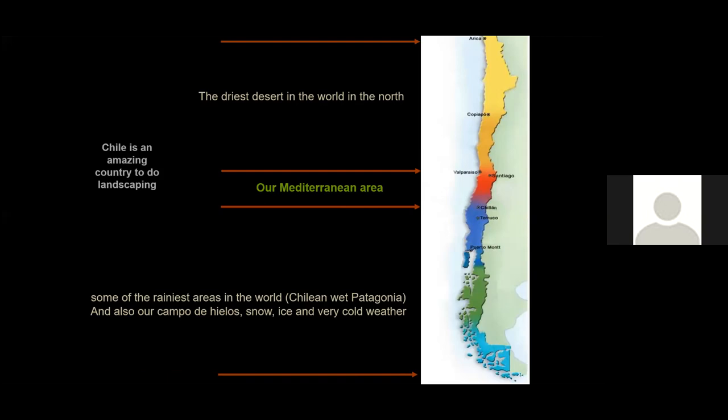And we also have a huge part of our country which is Patagonia, very well known because of the glaciers, the snow, the ice. It is very cold, but also very wet. We have some dry areas in Patagonia too, but that is more in Argentina; our Patagonia is wet. We have what we call the cold jungle, and we have the Campos de Hielo, where all the glaciers are.